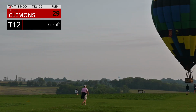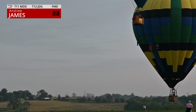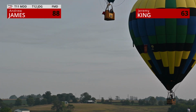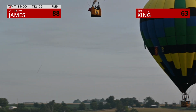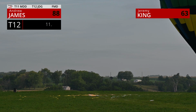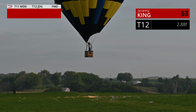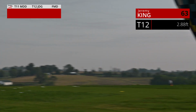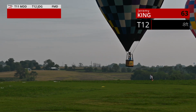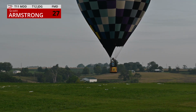It'll be close, but 16.75 on the JDG is Andrew James, number 88 in that triangle basket, and Jeremy King in that yellow, blue, and green right behind. Andrew James, that first baggie good. Second one, 11.88 feet. It's Jeremy King. Two baggies, 2.88 feet. Really good throws as these pilots are now coming fast right across these targets.